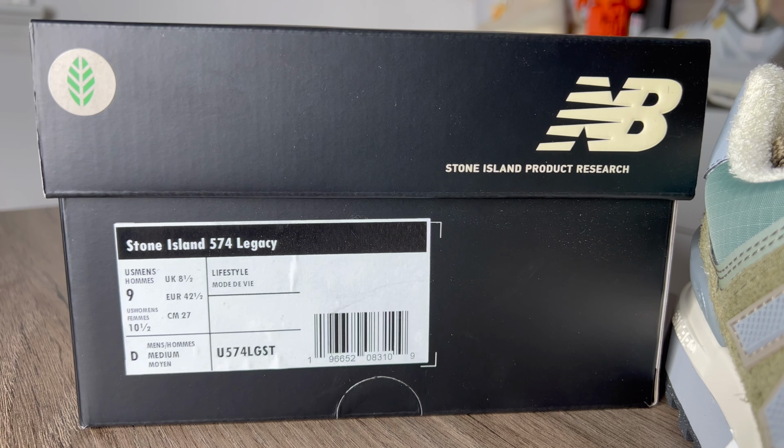On the tissue paper, it says Stone Island going across it. I don't know if you guys can see it, but here it is right here. Okay, show you guys that real fast. On the inside of the box, we do get a sticker in there. And this is the bottom of the box right there. All right, but let's get right into it, guys.